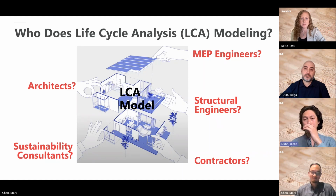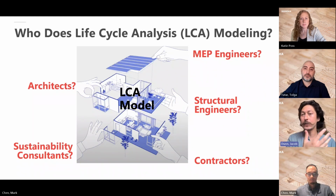And we've actually been in projects where we have a federated LCA model using EC3, where we each have our own separate scope that are all feeding into one larger model, sort of like a Revit project.